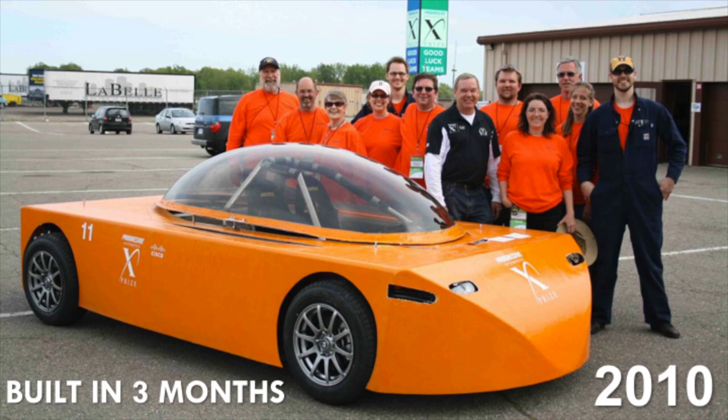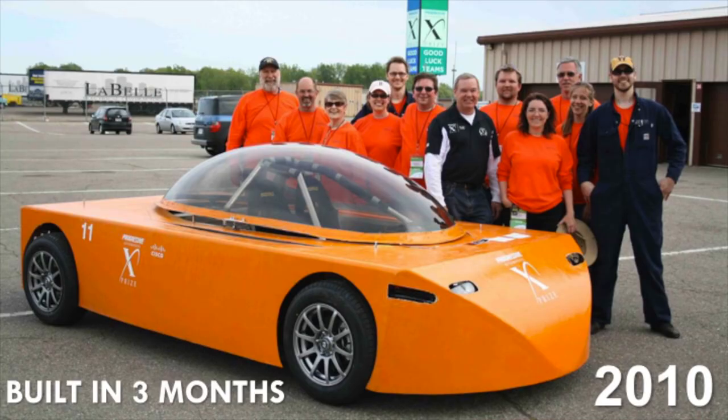When we entered the XPRIZE, when we campaigned at Michigan International Speedway, the car was aesthetically challenged. We had a NACA airfoil on the front, NACA being the predecessor to NASA, and you can't see it in this picture, but there's the same slope, another NACA airfoil on the tail, giving us the aerodynamic profile we cared about. And when the team started, it was just me.